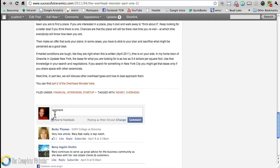But if I want people to know that I left a comment here, I just leave it checked. And I can also change how I comment as. If I'm not logged in here, I get some choices. I can comment from my Facebook account, my AOL account, my Hotmail account, and one other account. But Facebook is most popular.